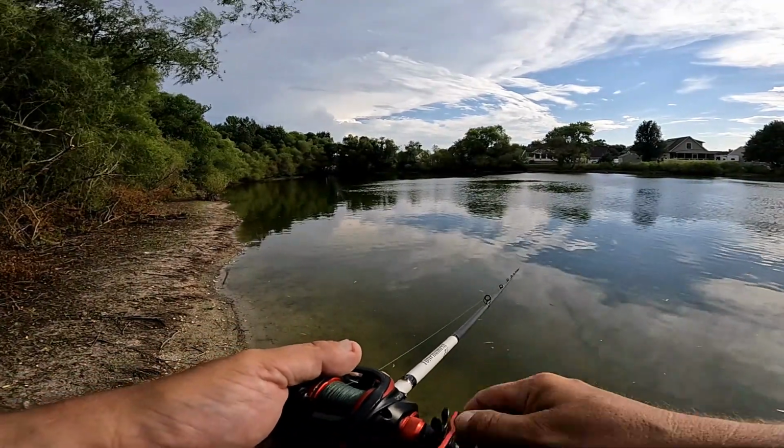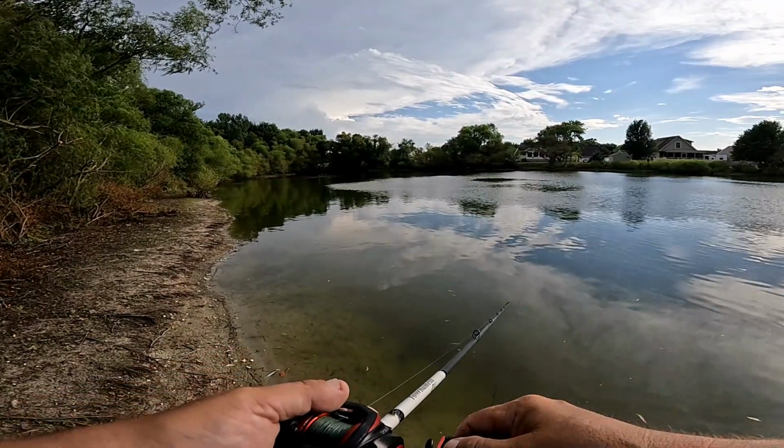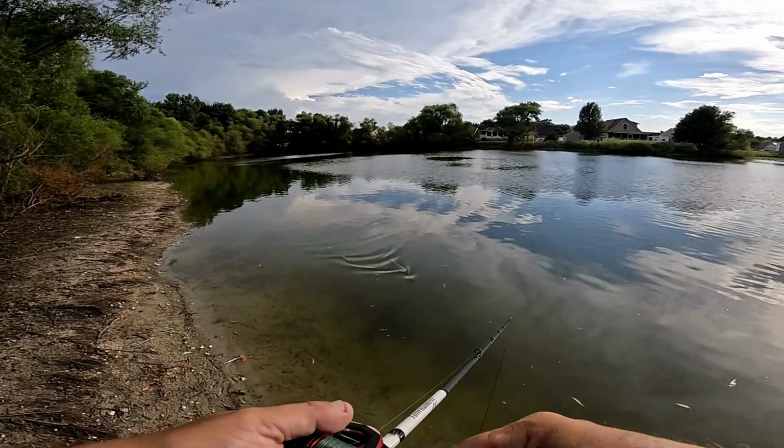I will say this is one of the longest and heaviest swimbaits I've ever used before, so I'm curious to see if these fish will be willing to hit it. You can see it approaching me right now, and you can see that nice little S-glide going on.